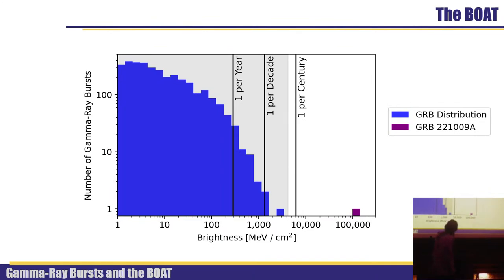This is the most technical plot I have. The x-axis is brightness, the y-axis is number of gamma ray bursts. If you are very scientific minded, this is a log scale, so each of these is 10 times brighter than the last. In blue is the distribution of gamma ray bursts we've seen in 55 years of observing. And we can calculate from this distribution roughly how often we expect a given brightness to occur. So once per year, there are about, adding these up, 50 of those, which is what we expect after 50 years. You can calculate that for once per decade, once per century.